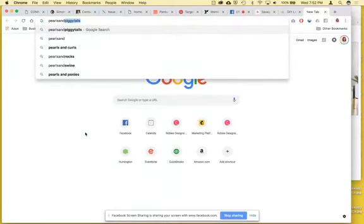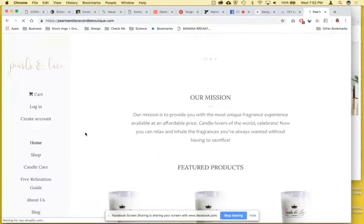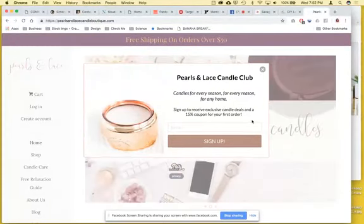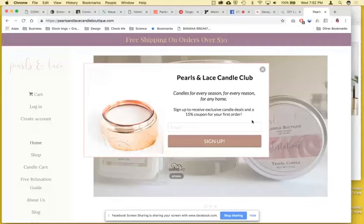Pearls and Lace candle. How did you get into candles? That is really cool. My daughter has been wanting to make candles, but I have no idea where to even start. Okay, I love that you have a pop-up. Now, pop-ups might be annoying, but they convert. I find them annoying, but every time we've added one, it's shown to convert so much better. So I'm glad you have one.